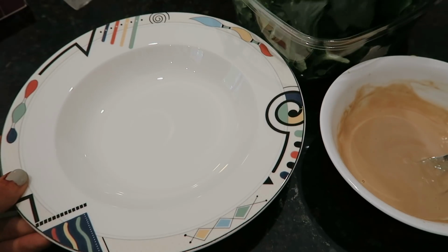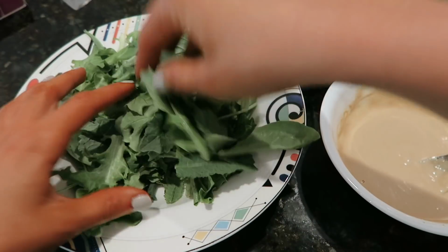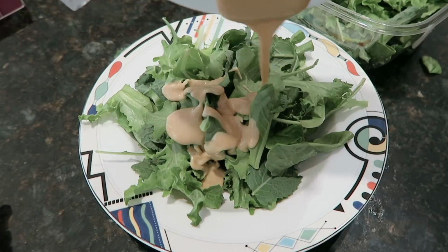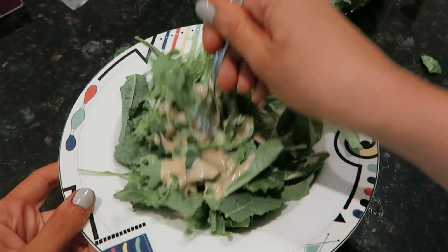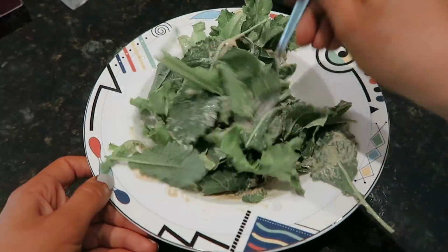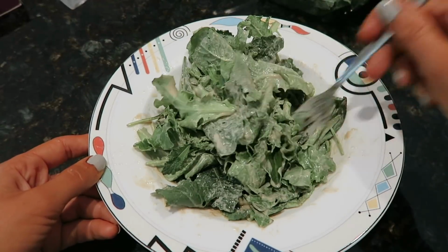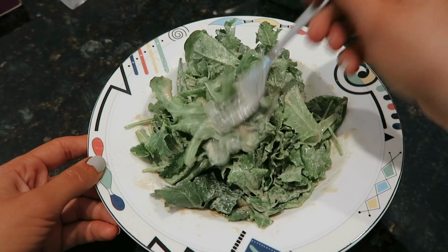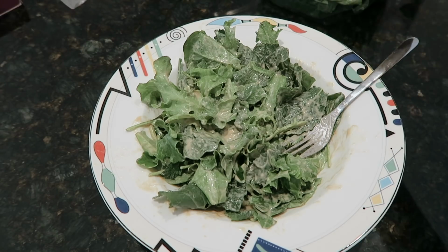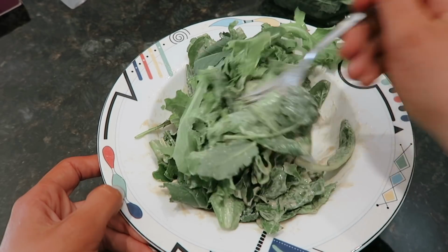I'm gonna have some of this for lunch and then put the rest in my little bento box for the flight. I might add more leaves, but we'll see. Then I'm just going to take a fork and mix this up. After mixing this up, you can see that the leaves are pretty well coated. I don't like too much dressing. I would rather have a really light dressing. So I'm just gonna add a few more leaves here, but if you like your salad to be more coated with dressing, then you can just add less kale.